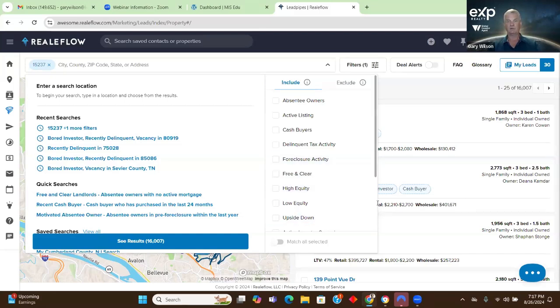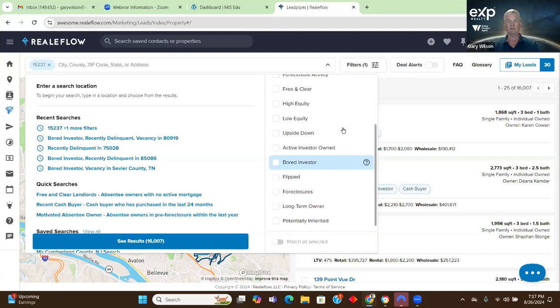Upside down means the mortgage principal balance is higher than the value of the property. We can see if someone is an active investor, someone who has investment properties, and at least one of them was bought in the last 3 years. A dormant investor owns properties, but hasn't bought one in 10 years. And they might be interested in selling because, guess what? Investors who have owned properties 10 years or more are more likely to sell. And it's a big statistic too.